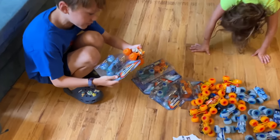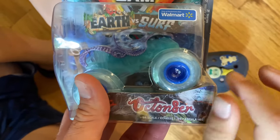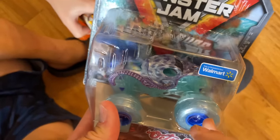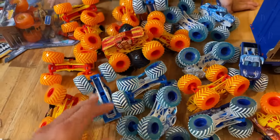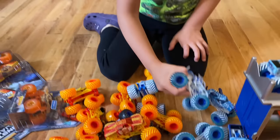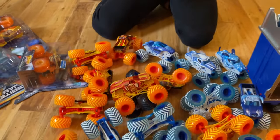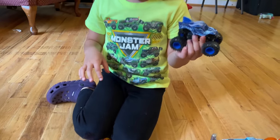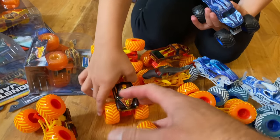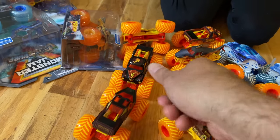Okay. These two. So this is the Horsepower and then Earth. This is the Octaneer surf. Okay, and then we need to pick at least a fire and an ice. You want to pick a fire and an ice, Isabel? Now let's see here. There are a lot of choices. I want this Dragon ice. Okay, and then a fire. And this Smacks the fire.